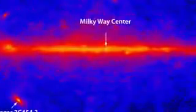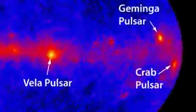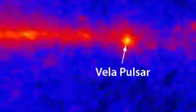With our gamma ray vision, some sources glow especially brightly. These are pulsars, the dense, fast-spinning, and intensely magnetic leftovers of exploded stars. The Vela pulsar is the brightest persistent source in the gamma ray sky. Although we don't know all of the details, pulsars emit lighthouse-like beams of radiation. When a beam sweeps past us, we see the emission spike or pulse, hence the name.